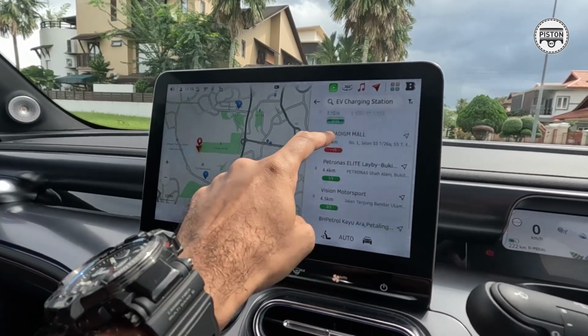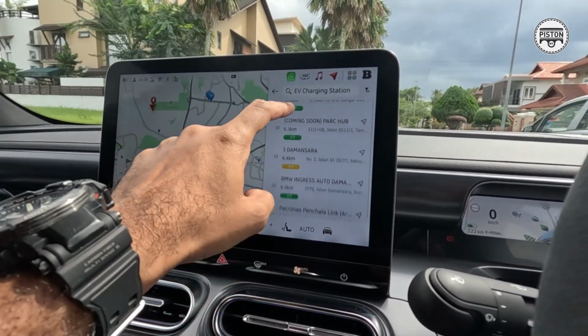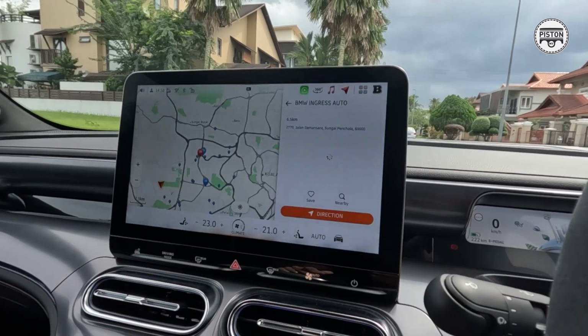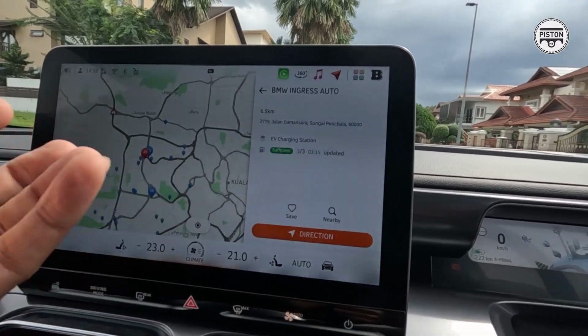I do know that there is a good fast charger at Ingress Auto in Damansara. There you go. It tells me that there's sufficient 3 out of 3 charges are still available. The one at Ingress Auto has about 120 or 160 kilowatt fast charging, and that should get me from 56% to 100% in a couple of minutes. I brought my laptop along. I got a short article to write, so it's going to be a productive Sunday. Let's go visit Ingress Auto and say hello in the smart #1 Brabus.